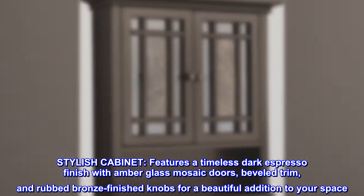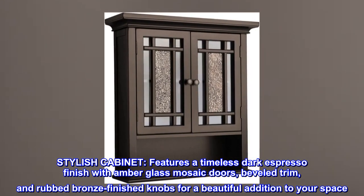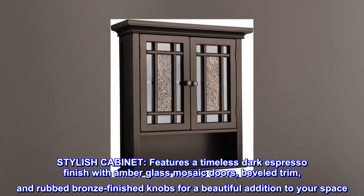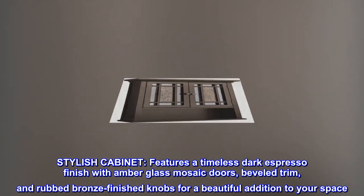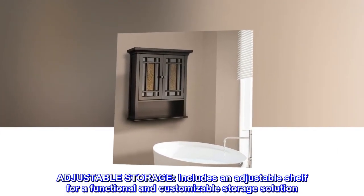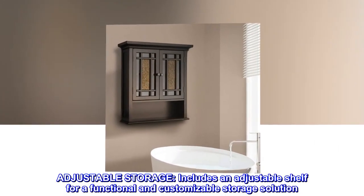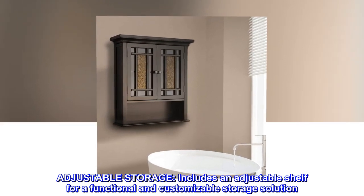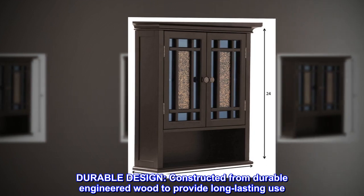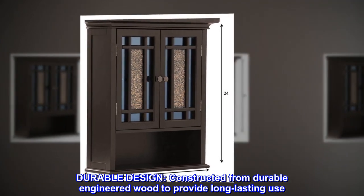Stylish cabinet. Features a timeless dark espresso finish with amber glass mosaic doors, beveled trim, and rubbed bronze finished knobs for a beautiful addition to your space. Adjustable storage. Includes an adjustable shelf for a functional and customizable storage solution. Durable design. Constructed from durable engineered wood to provide long-lasting use.